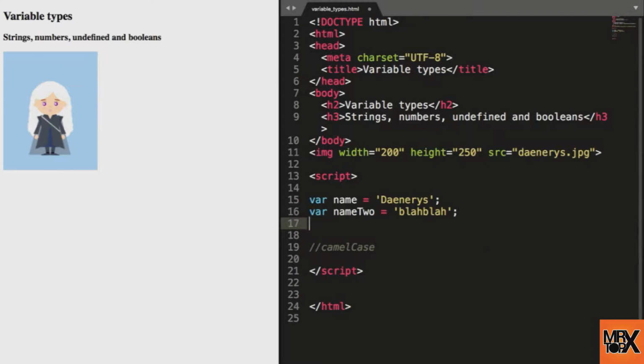Okay, so let's talk about numbers as another variable type. Numbers are a variable type, and they're a way that you can store numbers. If that sounds redundant, I'll just show you both of them. So let's create a variable age that is equal to how old is Denarius. I'm actually not sure. Let's just say 21.